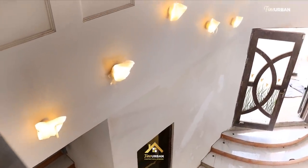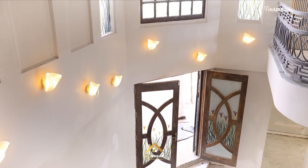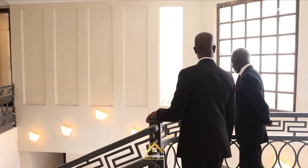From up here, downstairs. I always like to stand on something like this and feel like I'm addressing my subjects. Hear ye, hear ye. Hear ye who have ears.